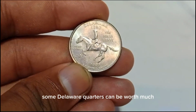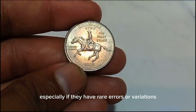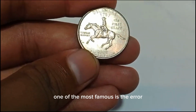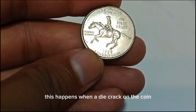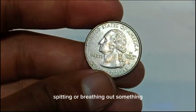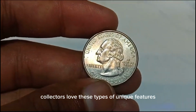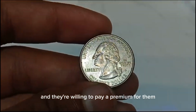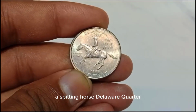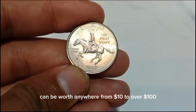Some Delaware quarters can be worth much, much more, especially if they have rare errors or variations. One of the most famous is the spitting horse error. This happens when a die crack on the coin creates the appearance of Caesar Rodney's horse spitting or breathing out something. Collectors love these types of unique features, and they're willing to pay a premium for them. Depending on the condition, a spitting horse Delaware quarter can be worth anywhere from $10 to over $100.